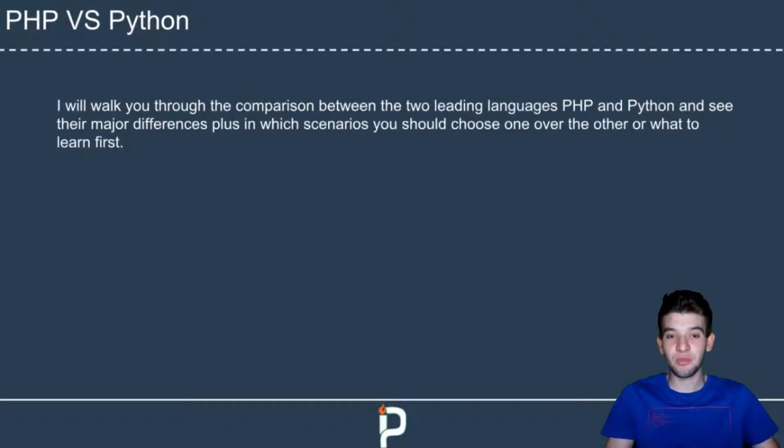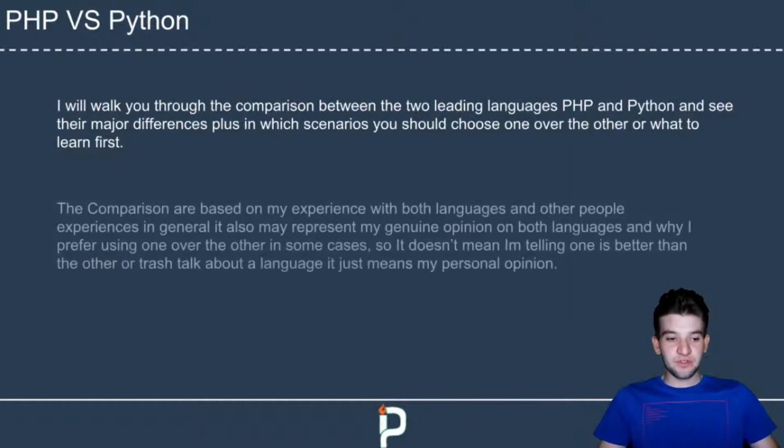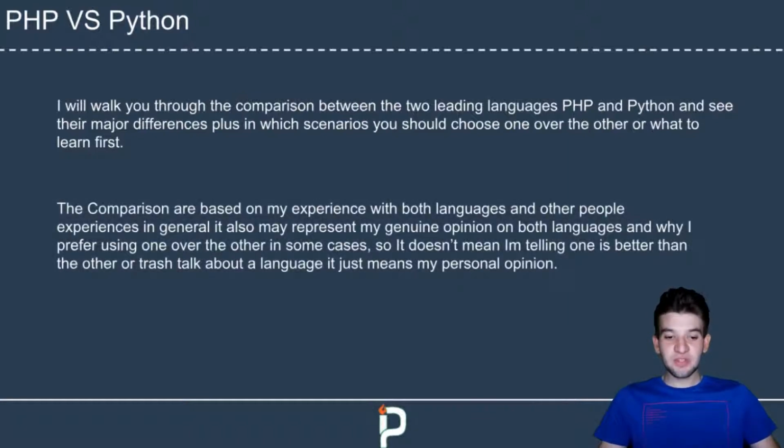So I'm going to walk you through the comparison between the two leading languages, PHP and Python, and see their major differences, plus in which scenarios you should choose one over the other, or what to learn first. The comparisons are based on my experience with both languages, since I've used them on real world projects, and on other people's experiences shared online, or statistics and surveys.